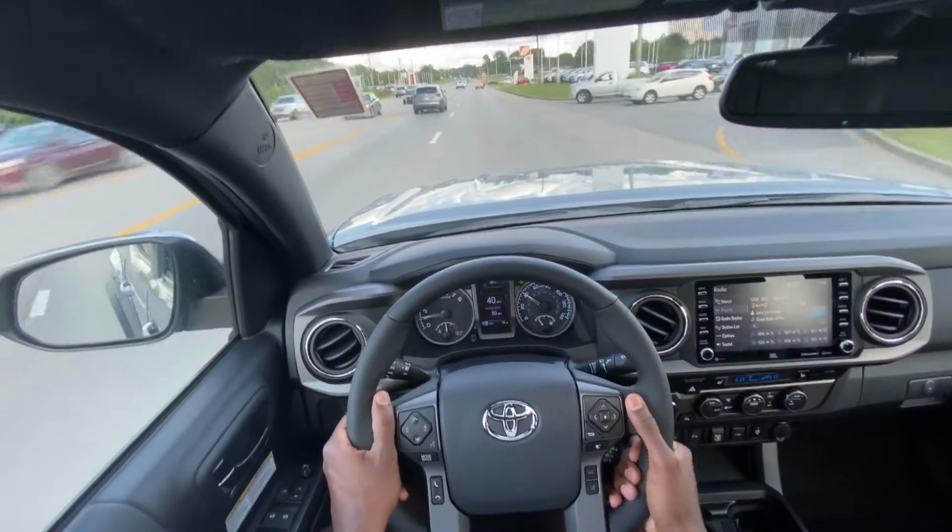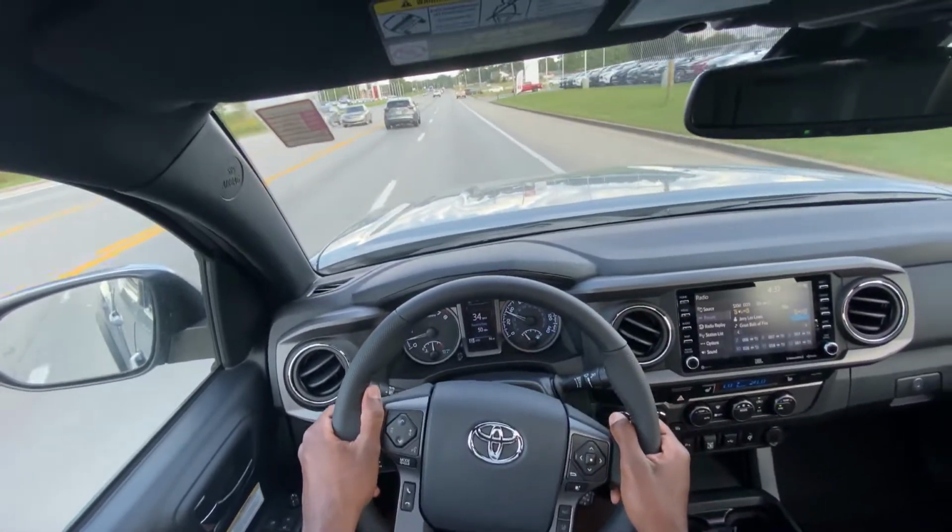And that's my review of the 2020 Toyota Tacoma TRD Off-Road.